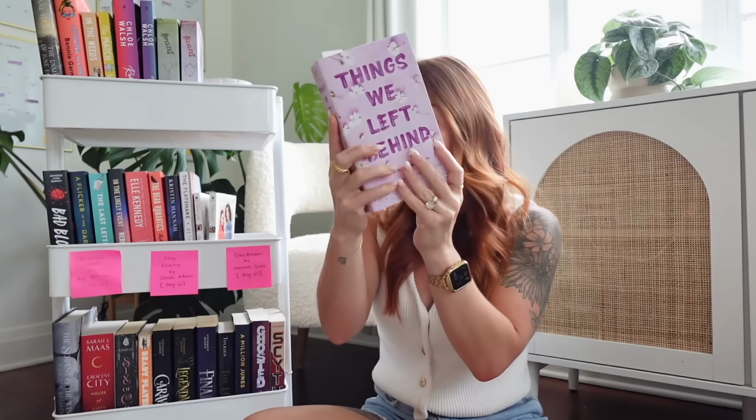So the first one that we picked was Things We Left Behind by Lucy Score. This is a book with purple on the cover, and it is the third one in the Knock 'Em Out series. And so I'm really excited to complete this series. Also a little scared because I've heard this one is real spicy. So we have that one.